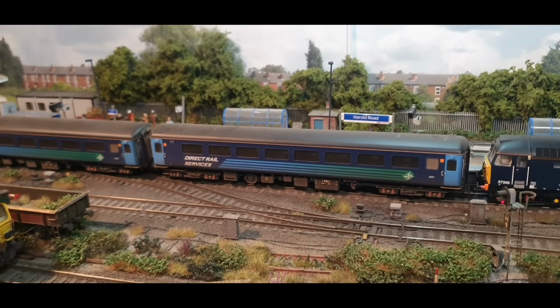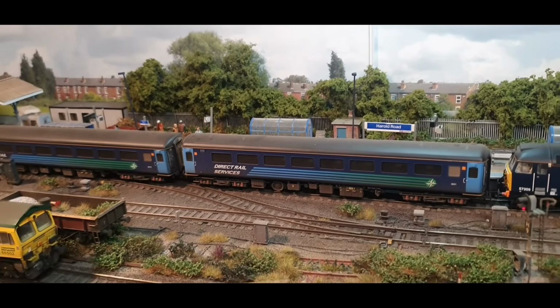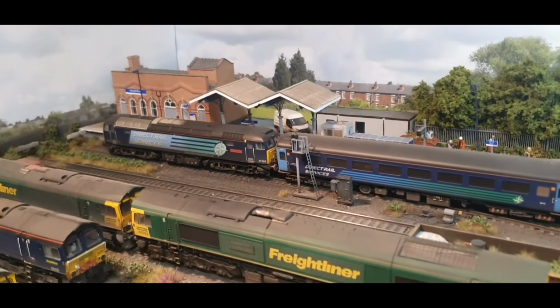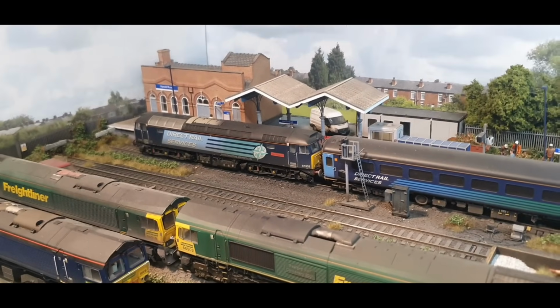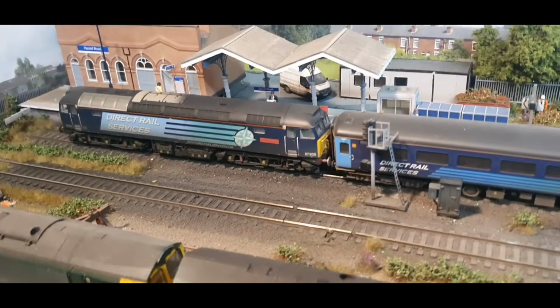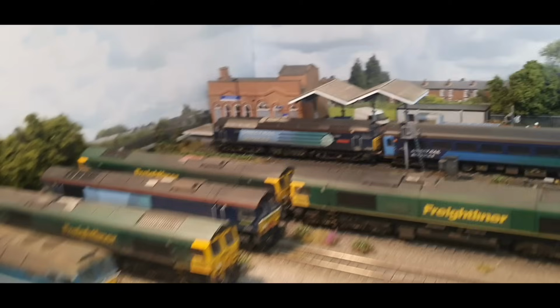I've got 2 Bachmann, a TSO and a BSO on order, and another one at Great Eastern to pick up. So I'm going to be upgrading these coaches soon. These are Hornby ones, and I don't really like them. They fall apart on the couplings, to be fair with you. On the other end of that, it's 57302, so that's 2 locomotives.